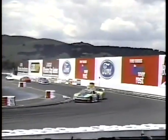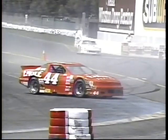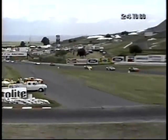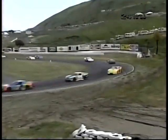As we watch this pit stop, look what happened just a moment ago as Bob Lyon, once again in the 44 car, gets out of control, hits some of the tires there, knocks him out of the way, but is able to continue on. That's the Eagle Snacks car once again. And our leader, Ron Hornaday Jr. in the car number 97.